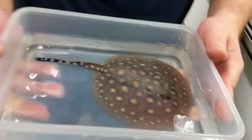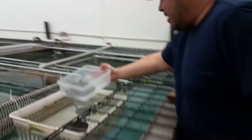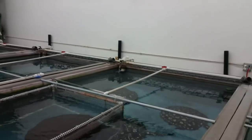Wait, what? Let everyone see the... Okay, I think everyone's more excited to see the bottom of the ray at this point. Wow. Oh my goodness. Oh geez. So 6 right now. One more.